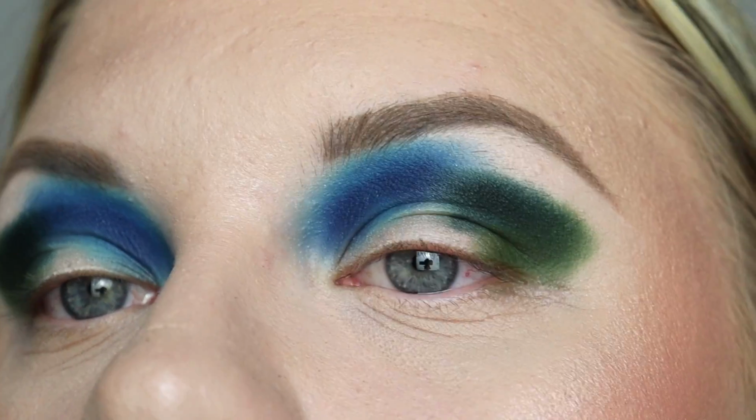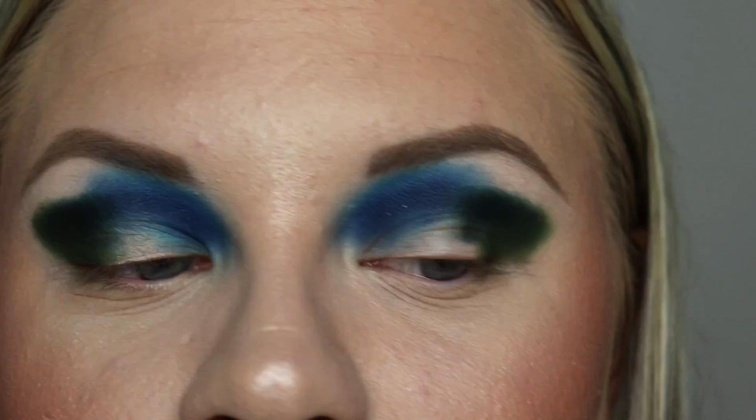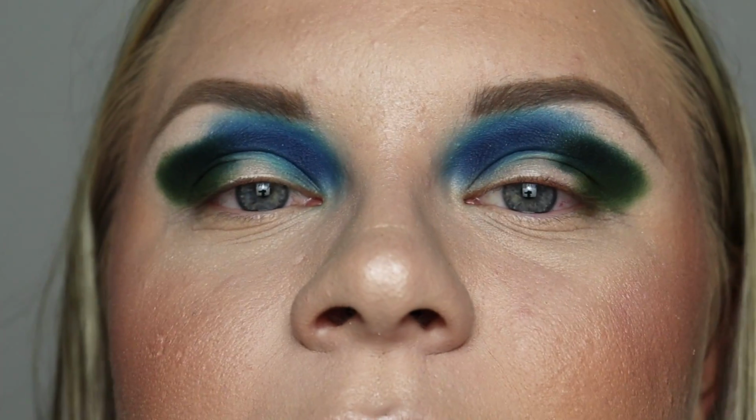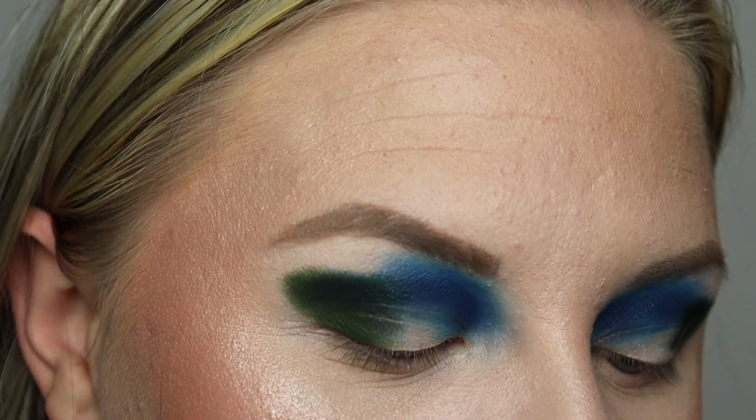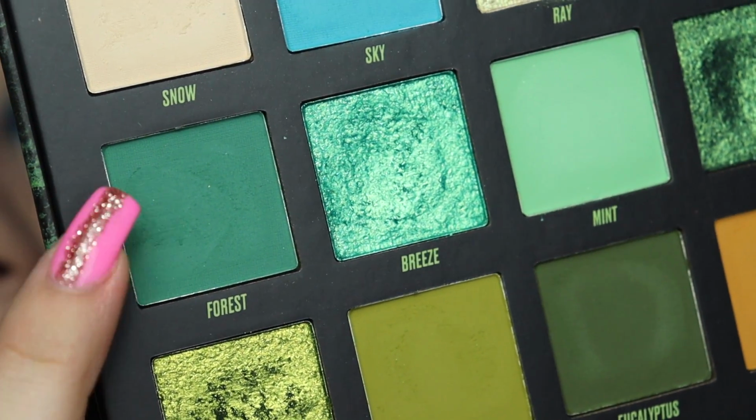Okay, so these are what they're looking like. Obviously it's not perfection, but it's as best as I could do. Plus when I put the cut crease on, you won't be able to see much of it anyway. So now I'm going to take the shade Forest, which is this green here. And I'm just going to take this on a small fluffy brush.